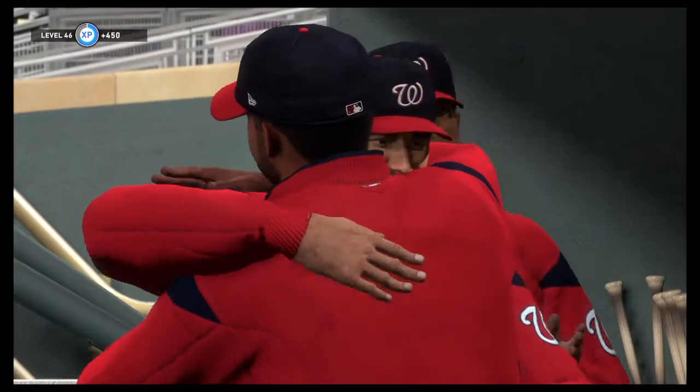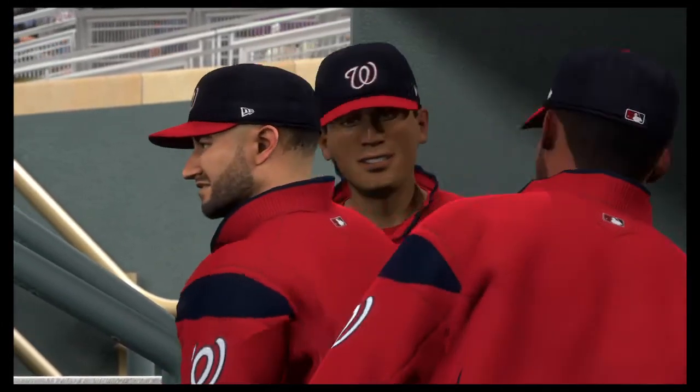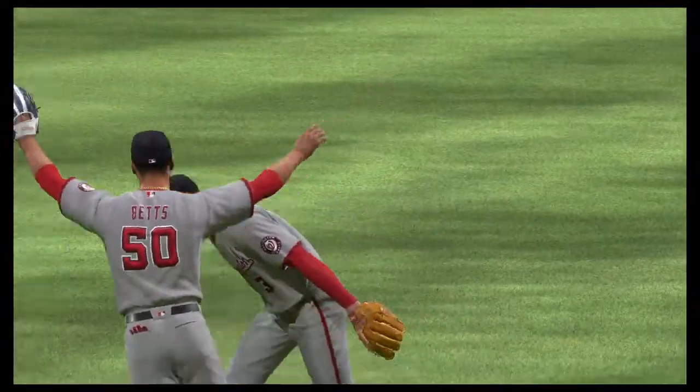Anytime you can win a game, let alone on the road, you have to feel really good about yourself. It's not easy going into that other team's ballpark and coming out with a win, but they did just that.